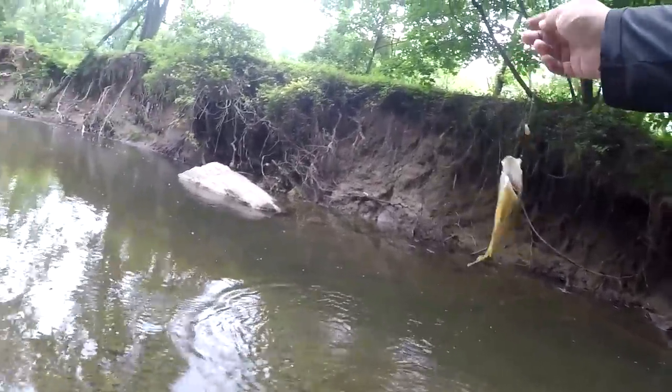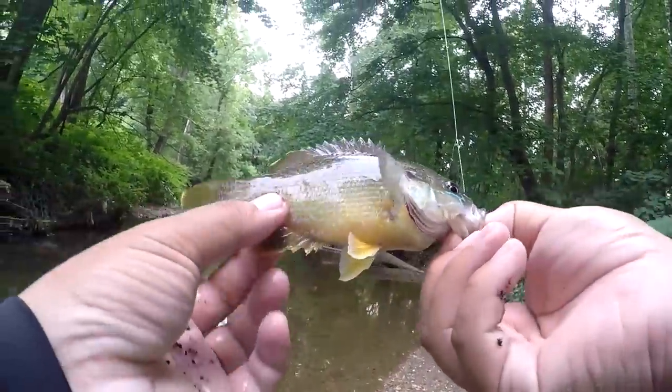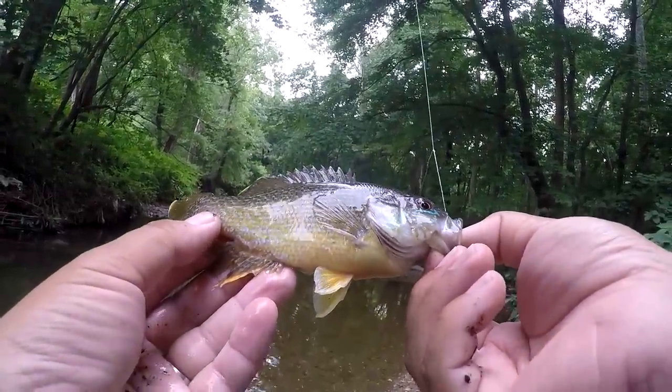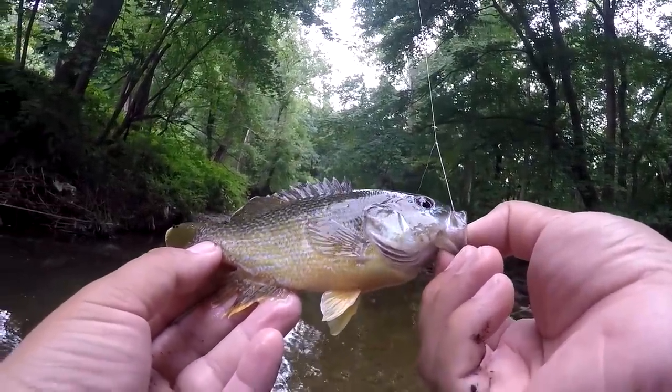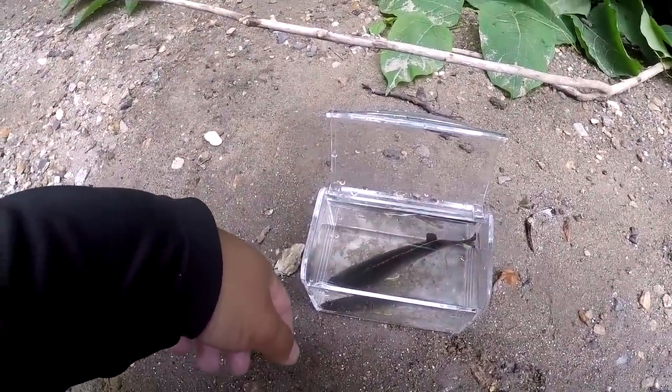Wow, it's a green sunfish. That's why it was fighting so interestingly, huh? Yet another species for today, Lepomis cyanellus, from the creek. There you have it, folks. His species number 7 of the day.